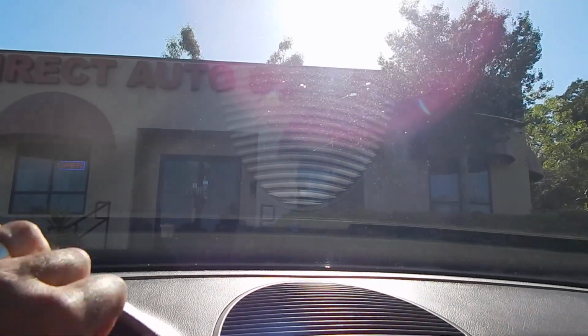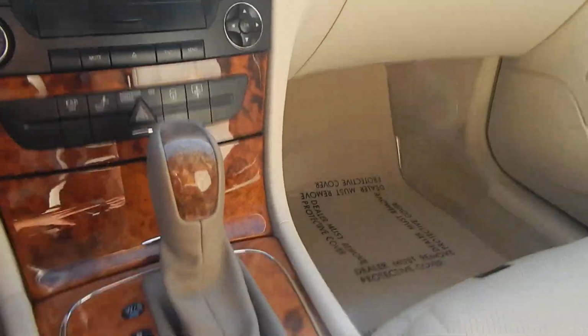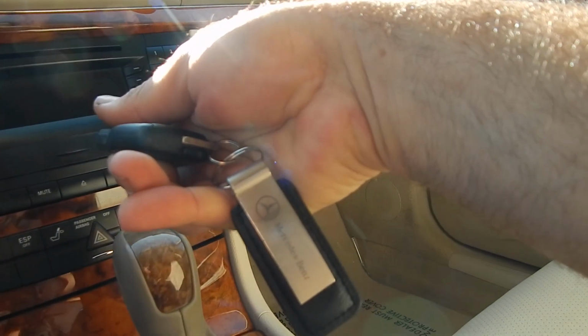Wonderful car. I absolutely approve. Great shape. And we have 2 of these keys. Looks like a Mercedes Benz keychain as well.